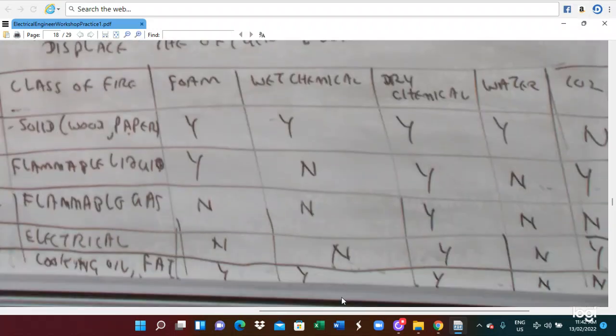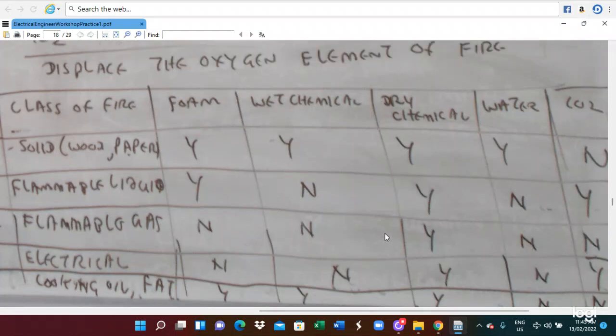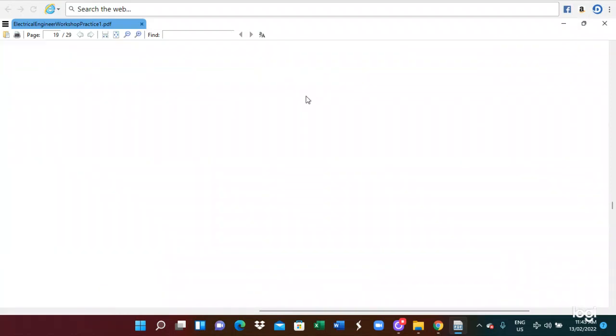So this is the kind of fire extinguisher and the type of fire you have to apply it to. This table shows the class of the fire. If your fire is solid, like wood or paper, you can use foam, wet chemical, dry chemical, and water, but you can't use carbon dioxide. For flammable liquid, you can use foam, you can use dry chemical, you cannot use water, and you can use carbon dioxide. For flammable gas, you cannot use foam, you cannot use wet chemical, you can use dry chemical, you cannot use water, and you cannot use carbon dioxide. For electrical fire, you cannot use foam, you cannot use wet chemical, you can use dry chemical, you cannot use water, and you can use carbon dioxide. For cooking oil and fat, you can use foam and wet chemical, you can use dry chemical, but you can't use water and you can't use carbon dioxide. This is how to use the appropriate kind of fire extinguisher for the type of fire.